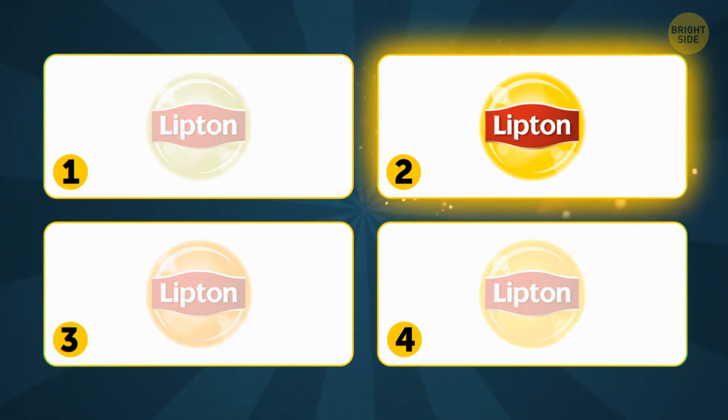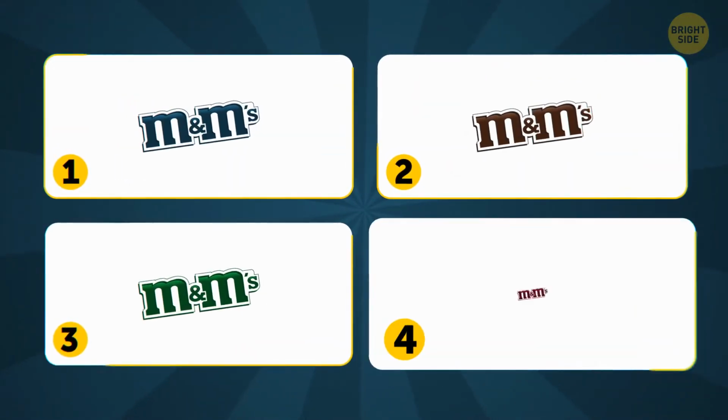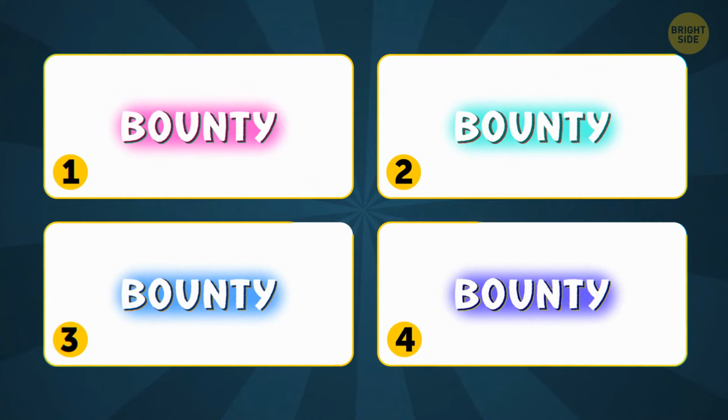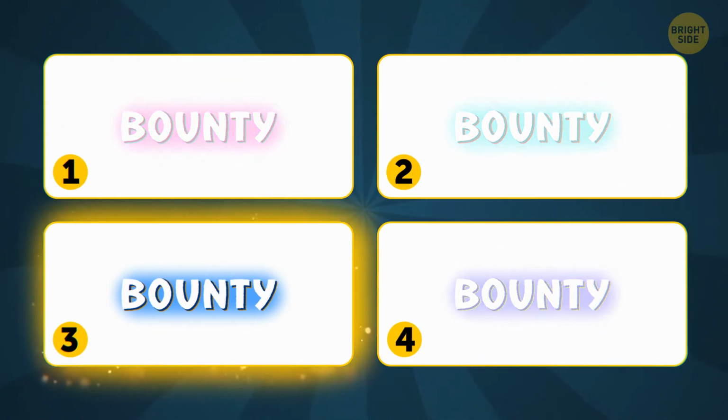Logo 2 is correct. It has the right shade of yellow. And which one of these M&M's logos truly exists? Logo 2. Can you find the original Bounty logo? The third option is correct.